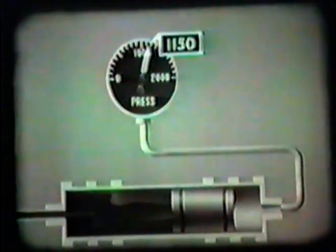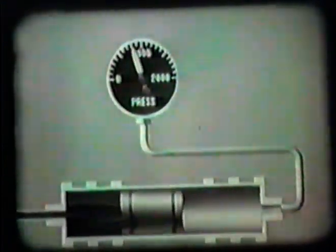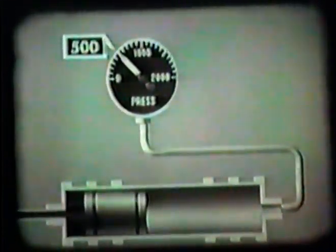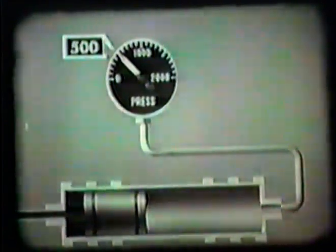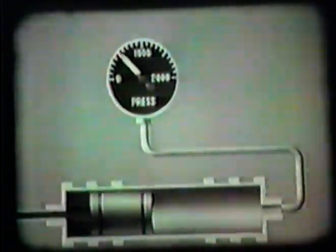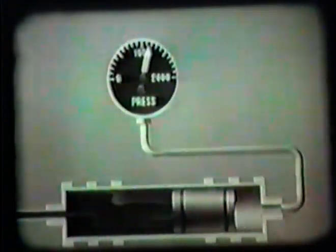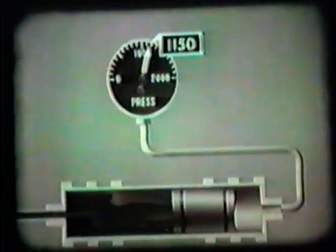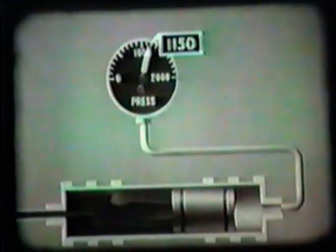Whenever the system calls for additional fluid under pressure, the accumulator makes it available, creating a corresponding drop in system pressure. In this case, 500 pounds per square inch. And when fluid flowing through the system is stopped, instead of pressure backing up into the system creating surge pressure, it is absorbed by the floating piston and air cushion in the accumulator.